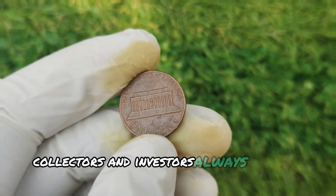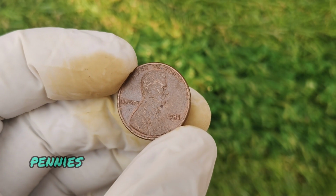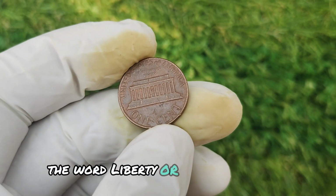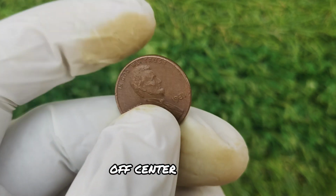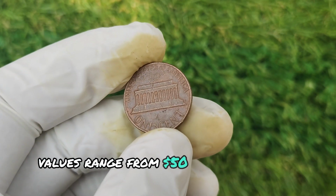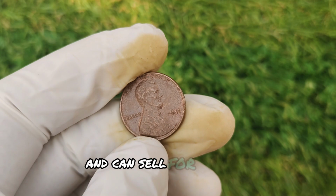Collectors and investors always hunt for error coins. Here are some of the most valuable errors that have turned ordinary 1981 pennies into gold mines. Double die obverse, DDO. If you see a doubling effect on the date, the word Liberty, or In God We Trust, you might have a rare variety worth thousands. Off-center strikes. If the design is significantly misaligned, 5% to 90% off-center, values range from $50 to $10,000 plus.